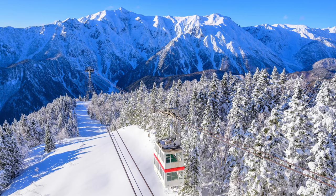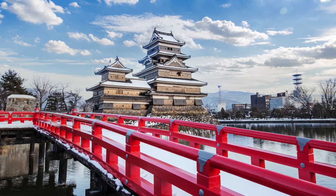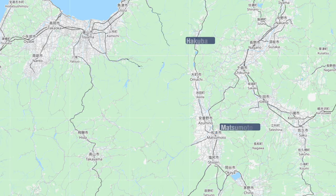And in the wintertime, it's a skier's paradise as the hiking trails are closed. So this season offers a unique time to experience the snow-capped mountains. There are nearby ski resorts, such as in Hakuba, which attract winter sports enthusiasts from around the world. We hope you now see why Matsumoto is a must-visit place to avoid crowds.